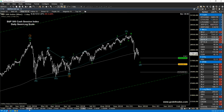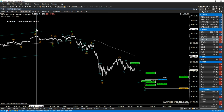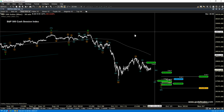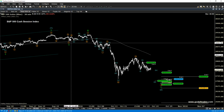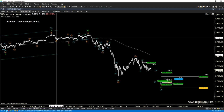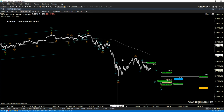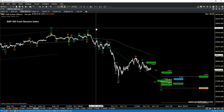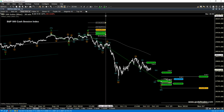If we get off the daily, let's get down to the 30-minute with you guys. So here's the corrective sequence following the intermediate degree wave 1 completion. Let's go ahead and hide the watch list. So we're trading into a flat essentially, down in A, up in B, and a flat is a 3-3-5 corrective sequence, as opposed to a zigzag, which is a 5-3-5. And on a flat, the B wave must retrace at least 90% of the A wave decline, and in fact, in a running flat, you can actually exceed that level.